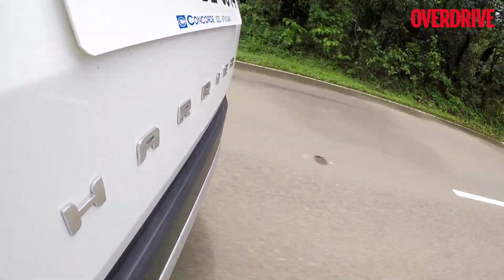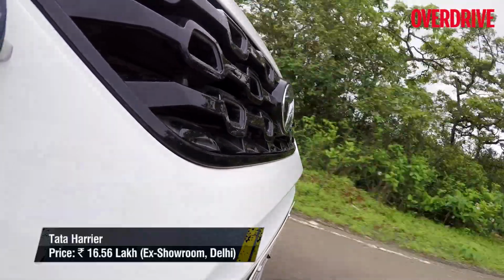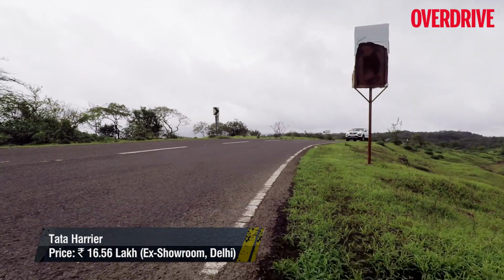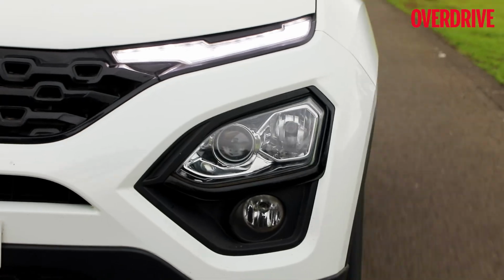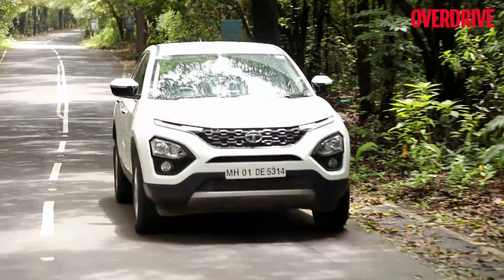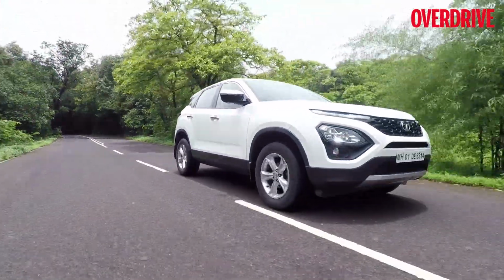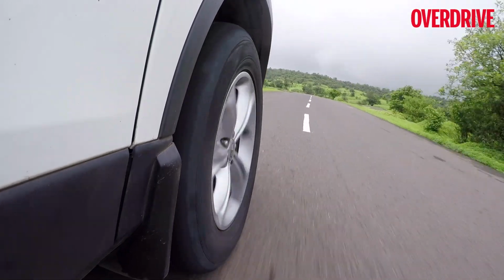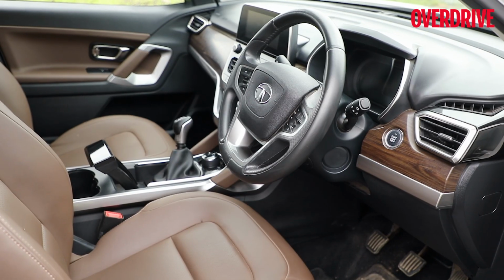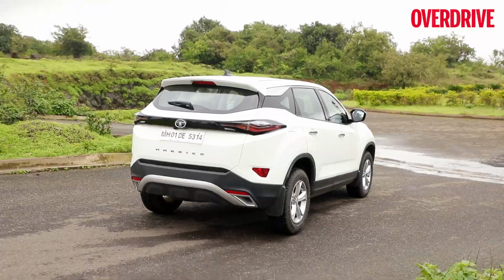Many might choose the Harrier over anything else purely for these terrain modes and the so-called Land Rover underpinnings. The Harrier has driving modes too, Eco, Normal and Sport, for altering the engine response, and switching to Sport makes it quicker by 1 full second for a 0 to 100 run. While these driving modes are marginally different from each other in terms of their real-world driving, they certainly add to the feel-good factor of the Harrier. In fact, there's plenty to feel good about in the Harrier. Its spacious cabin, the plush seating, the imposing stance and the low cost of ownership.